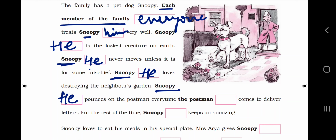Pounces on the postman every time. The postman. Now here, the postman. Now see here. Pounces on the postman every time the postman who comes. Now we are replacing postman who comes to deliver letters. For the rest of the time, he keeps on snoozing. Snoopy loves to eat his meals in his special plate. Mr. Arya gives Snoopy, again at this place, him.